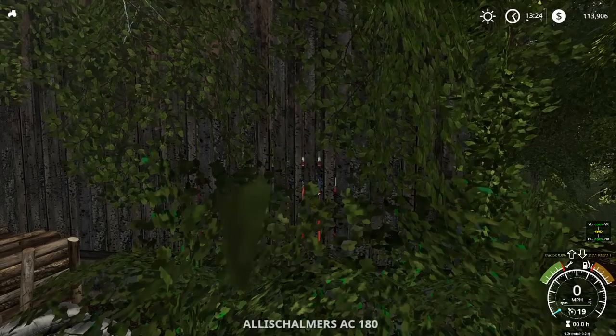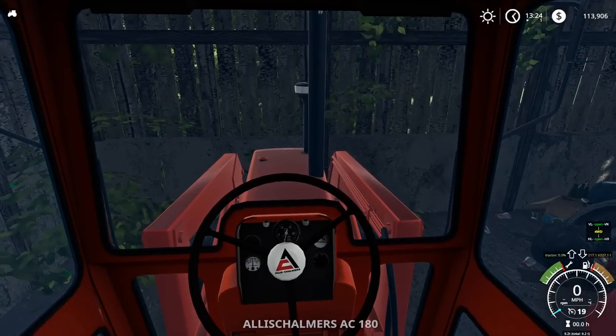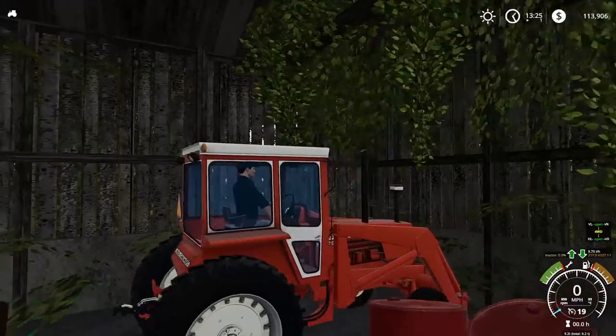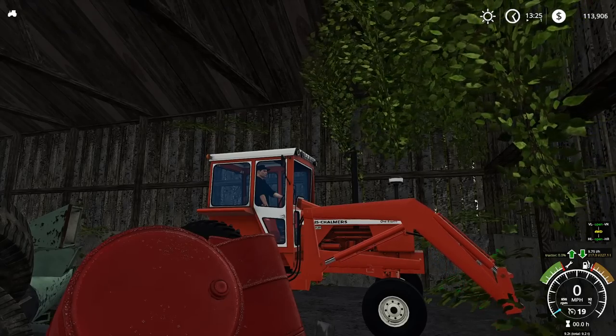Okay, let's open it up. All right. Old interior. Not in bad shape, though. Does it start? Oh, come on. There we go. Dude, this is pretty cool. Oh, the hydraulics still work even.